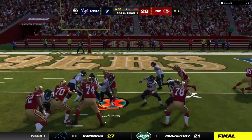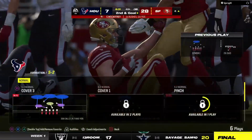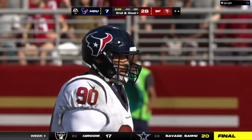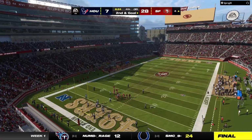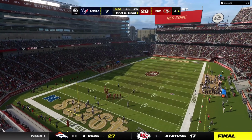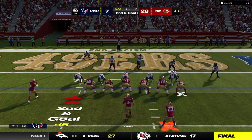They'll try to run with McCaffrey. And a nice pickup there. He gets about 5 down to the 4-yard line. Hat tip to that offensive line. They're clearing some holes, even down here deep in the red zone. And that's a nice pickup on the ground on 1st and goal. 2nd and goal from inside the 5.